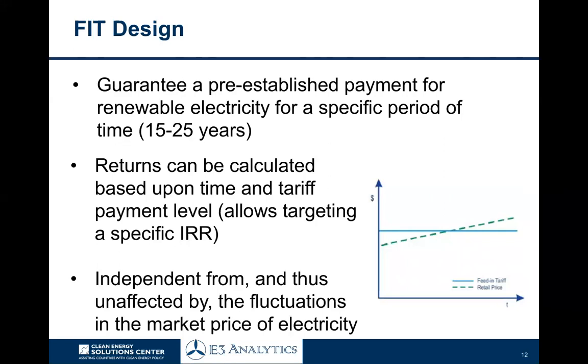The key here is that the feed-in tariff price is independent from and thus unaffected by fluctuations in the market price of electricity. The key reasoning there being that it should provide investment certainty, or at least investment security for developers, and thereby help scale up investment in these different renewable energy technologies.